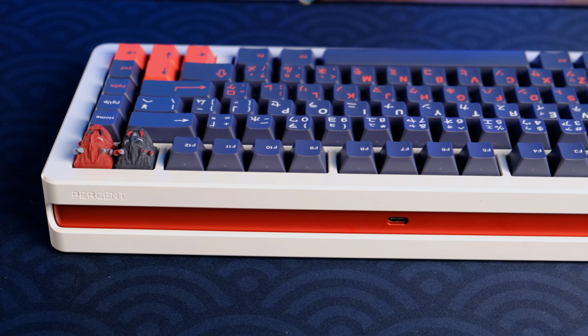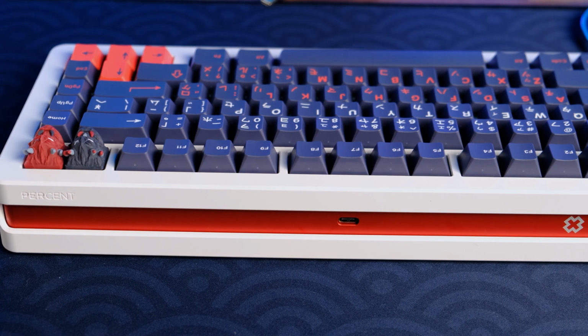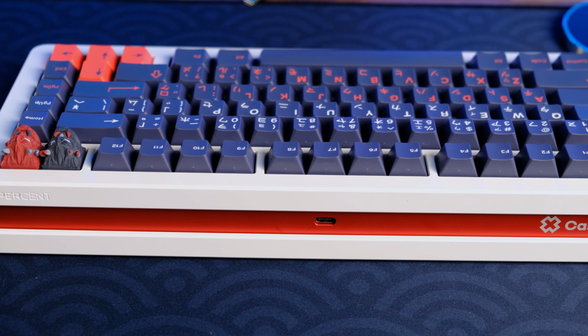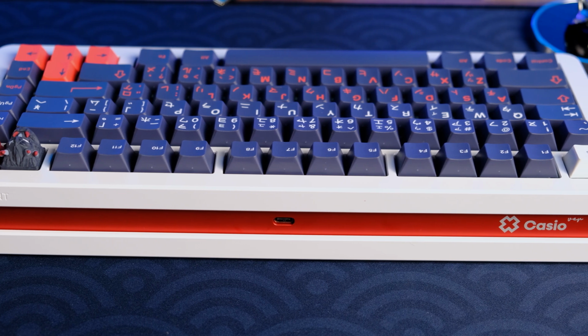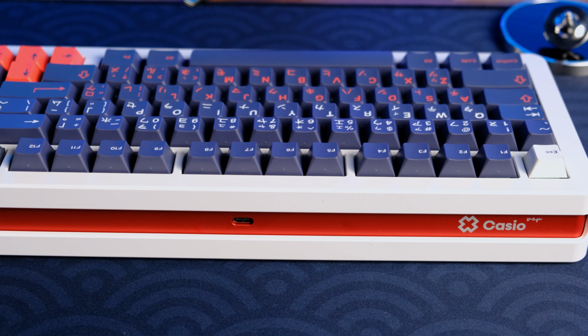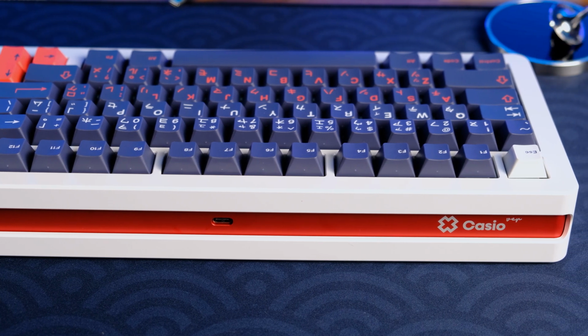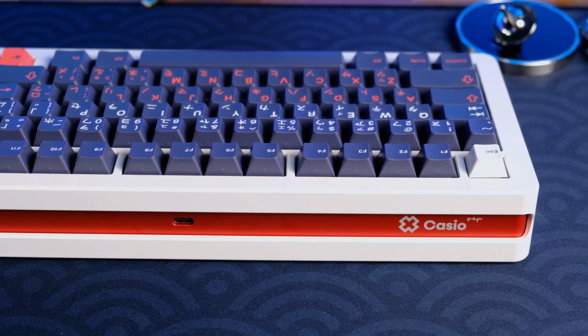Now, my personal configuration that I really enjoyed was to have everything that they included except for the tape mod. I think it really pops. It has a nice sound. You can also go without the PE foam if you don't like that marbly sound. Once again, guys, sound is completely subjective. You will have some people who like foam, some people who don't. Totally up to you. I think if you like a certain sound, do whatever you need to do into your own personal keyboard to make it happen.